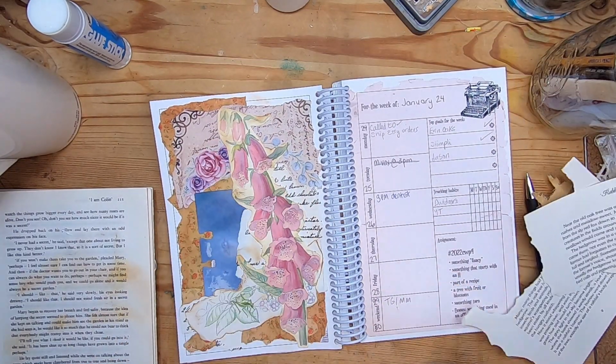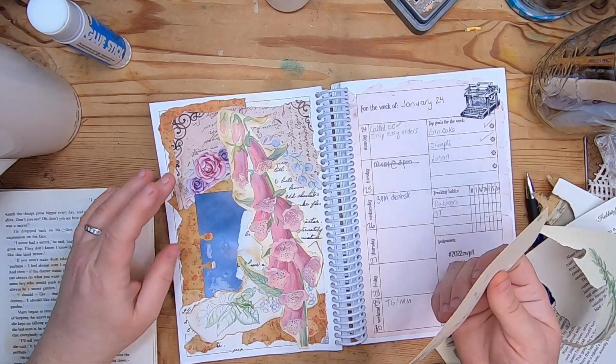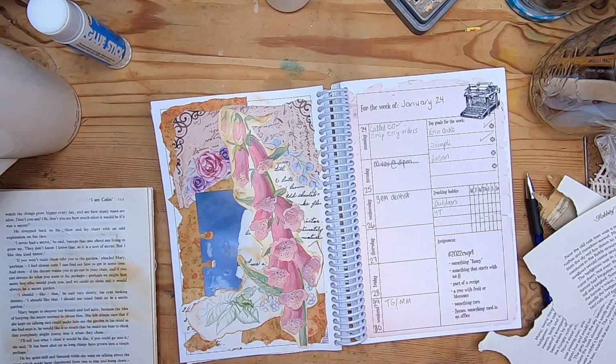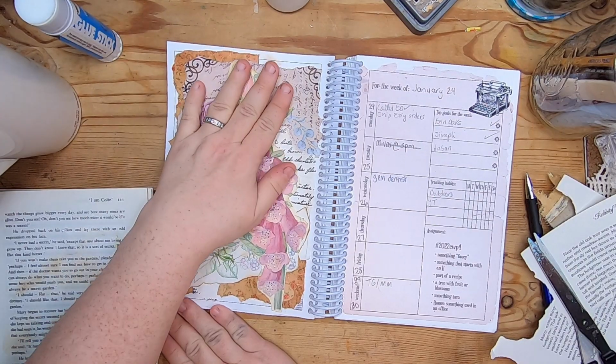Now I do have the option to use another piece of this, but I kind of don't want to cover all the other stuff, so I think I will call that done. So that is my week 4 collage for this Marguerite Miller project, and that was pretty fun.